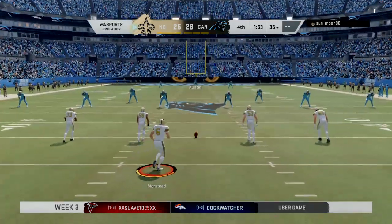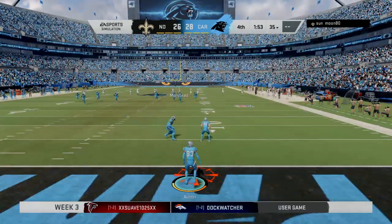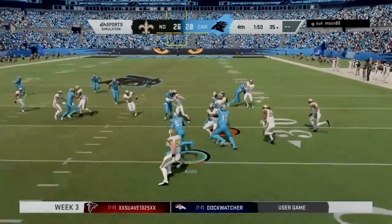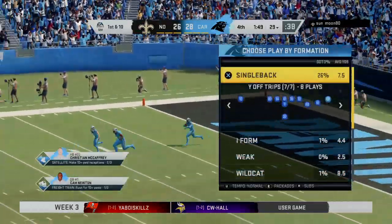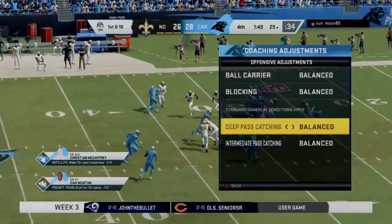Morstead out now following the touchdown to kick. Fielded about a yard deep. And it's a pretty good return here as he'll get it up to the 29-yard line. The Panthers take over first and 10 at their own 29-yard line.